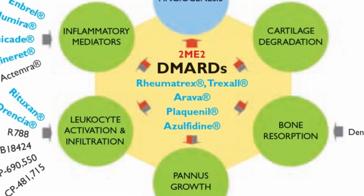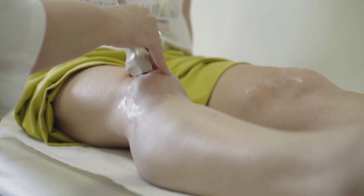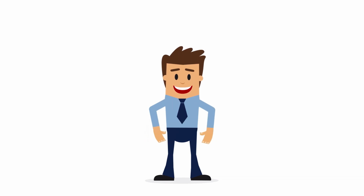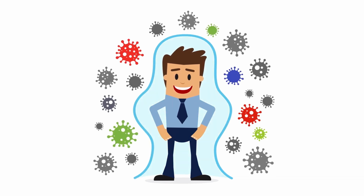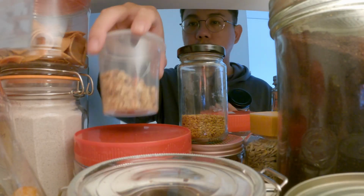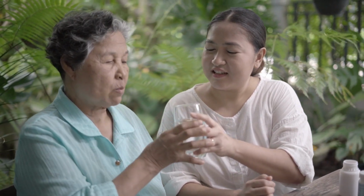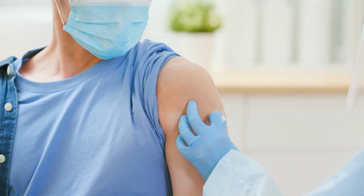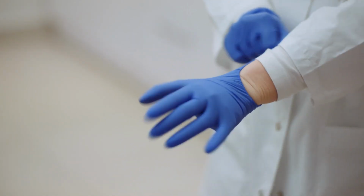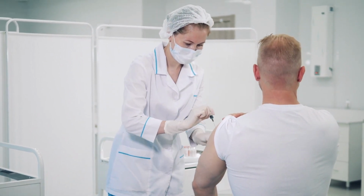DMARDs. DMARDs, or disease-modifying anti-rheumatic drugs, are a type of medication that can slow down or stop the progression of rheumatic arthritis. They work by suppressing the immune system and reducing inflammation. Now, DMARDs come in different forms, just like the spices in your kitchen cabinet. You can take them orally, like the daily pill that you might confuse with your multivitamin, or go for the more adventurous route of injections. Yes, it's like playing doctor with yourself. But fear not, for the needle is your ally in this battle against arthritis.